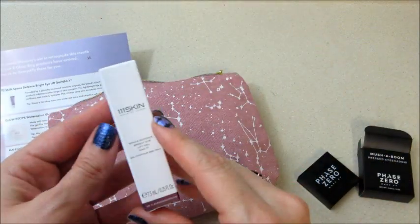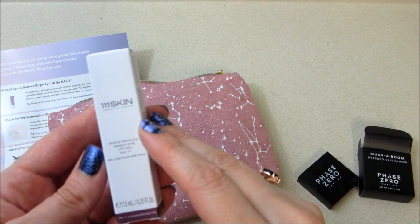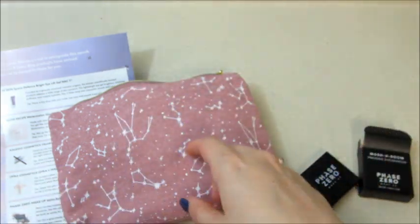Next up, we have 111 Skin Space Defense Bright Eye Lift Gel. And here's the packaging for that. Super cute. I'll have to read more about that on the card.